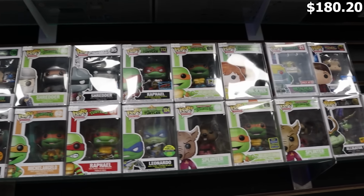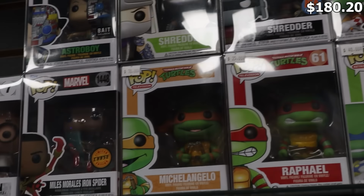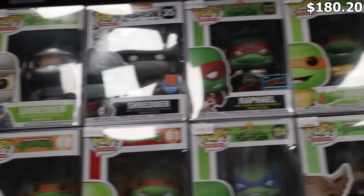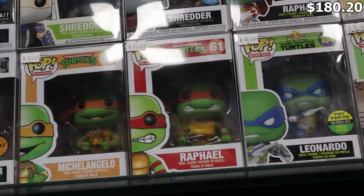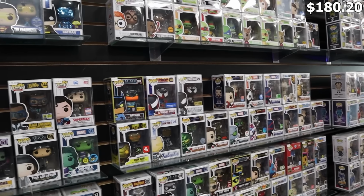Whenever I see these, I got to give them a shout out, guys. The original Ninja Turtles are really awesome. You got Michelangelo, Shredder, Splinter. Who else do we have in here? Was that it? Oh, and Raphael, I think, was the other one that I was missing. Okay, moving right along, guys.